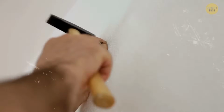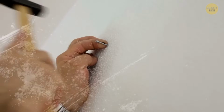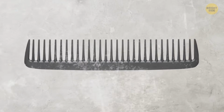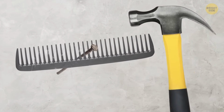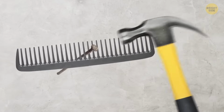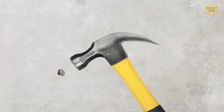Is there a way to drive a nail into a wall without hurting your fingers? The answer is yes. Grab your comb and push the nail in between the prongs. This way you'll keep your fleshy fingers far away and safe. And once you've got it started, you can easily slide out the comb and finish driving the nail.